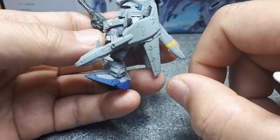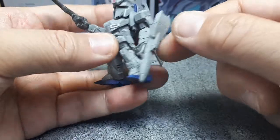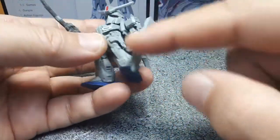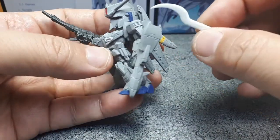Kind of a weird shield. Doesn't really protect much. I don't know why the shield is that way. Wouldn't you think it'd be wider? It almost looks like an airplane. Maybe it has to do with the transforming effect. It looks like there might be thrusters in the shoulder.